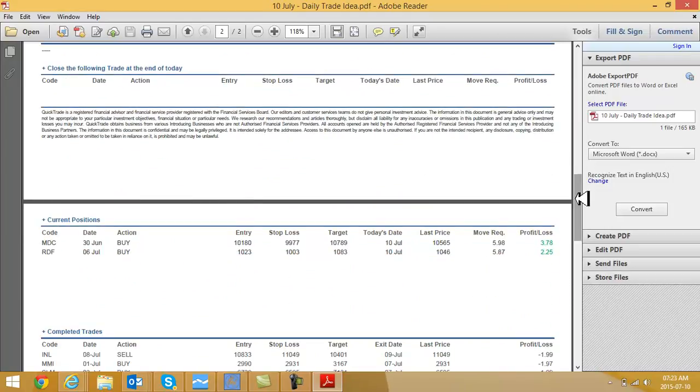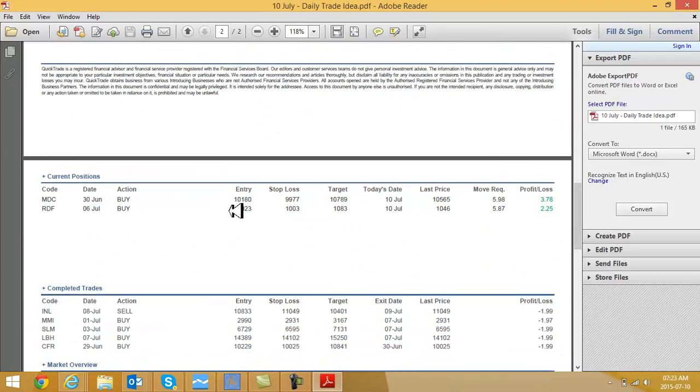Looking at the current open trades on this newsletter is NDC and RDF. Shares that's been closed on the 9th of July was INL.